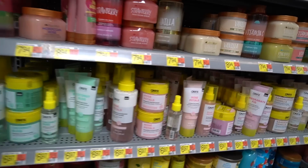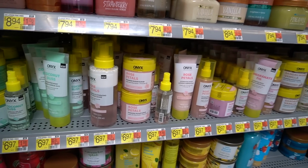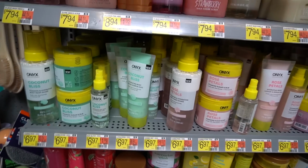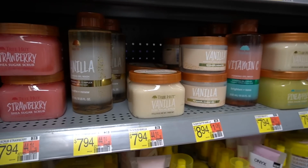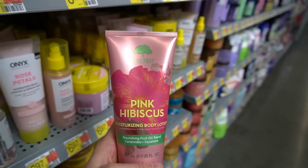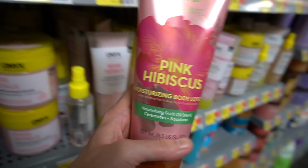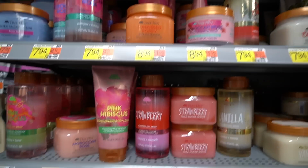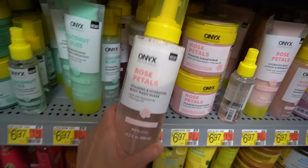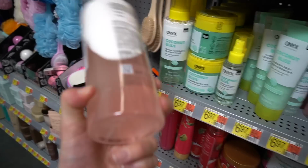More from the Onyx brand. This must be a Walmart exclusive, Onyx. We already looked at the foot cream over there, and then it looks like they have their own versions of sugar scrubs a la Tree Hut here. Ooh, this is new from Tree Hut. Sorry to get distracted. I do like their shave oil, pink hibiscus body lotion. I like their shave oil and their body wash, but I was looking at this, a foaming and hydrating body wash shake. That looks good.